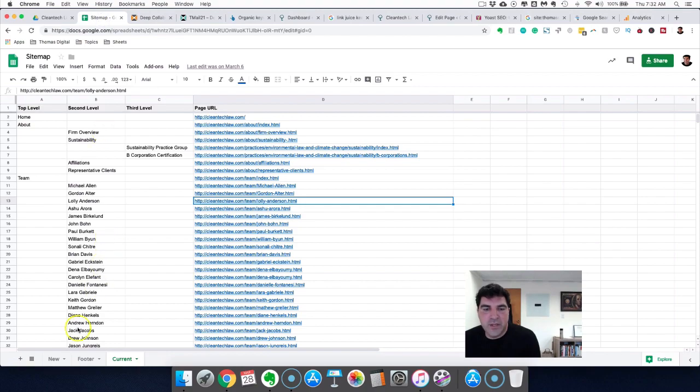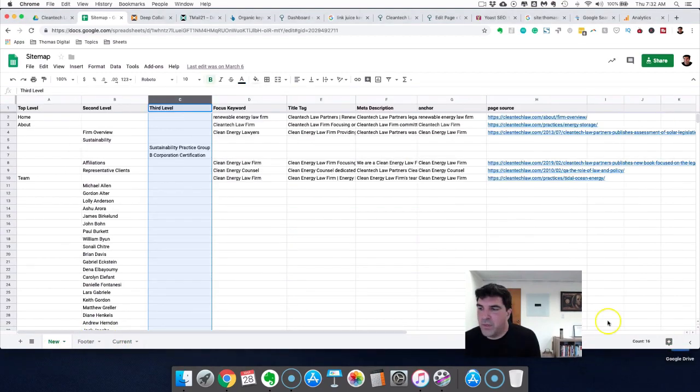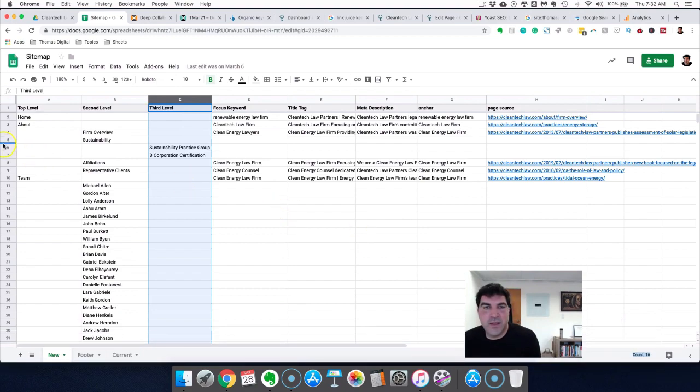So what you'll do is, when you redesign the site, you will in all likelihood create a new sitemap. A sitemap, again, is just the pages of the site and how they all relate to each other. So what we do is we do the new sitemap. The page structure might change. You might change how the pages are related. You might add new pages. You might delete pages. You might move pages around.